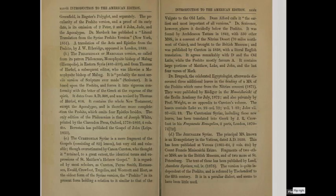It contains the whole New Testament except the Apocalypse, well, it's probably Revelation, and is therefore more complete than the Peshitta, which omits 4 epistles. The only edition of the Philoxenian is that of Joseph White, printed by the Clarendon Press, Oxford, 1778 to 1803, 4 volumes, 4to. Bernstein has published the Gospel of John, Leipzig, 1853.